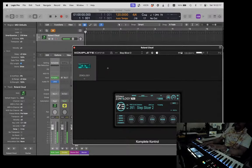Step slicer one. Step slicer two. This is sounding familiar. I think I've been through some of these. Touch EP. Okay.